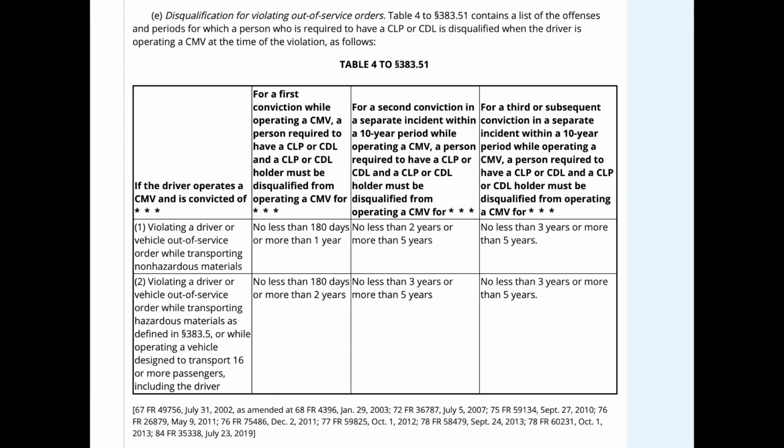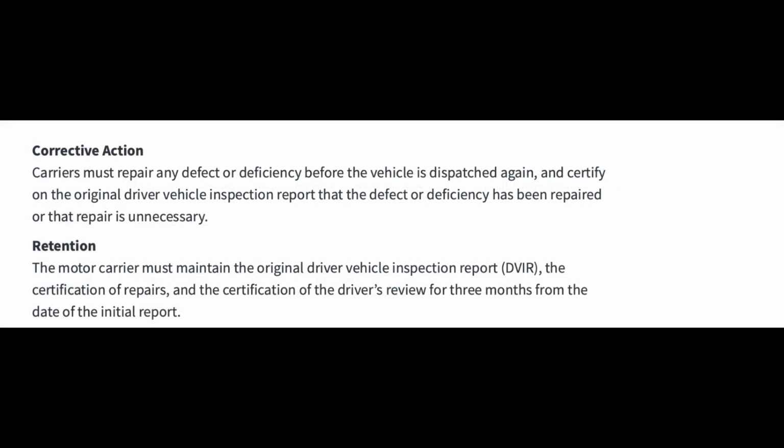In the event it is not an out of service and it's simply a violation, that violation still needs to be addressed, even if it's a warning, before you can start working the following day. You can still work that day, but the way the regulations read, any violation found on the truck that could impair the safety of the vehicle must be repaired before you can take a new dispatch.